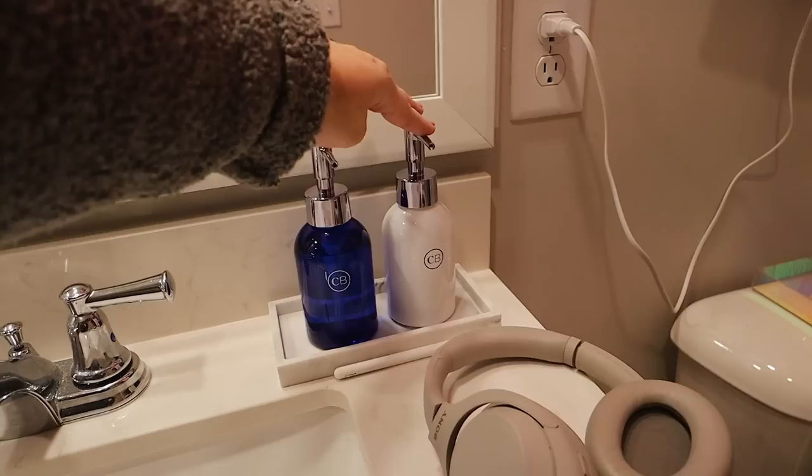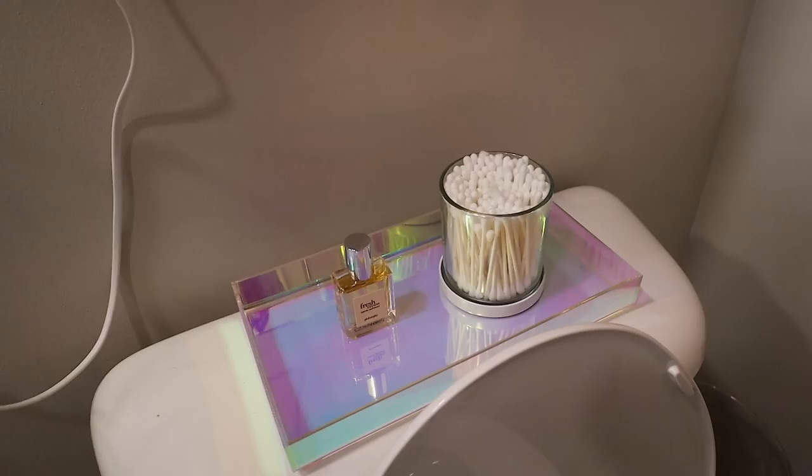I just had to. And then I found this little tray on Amazon. I'll link it in my shop below as well, for the top of my toilet. I feel like it's so cute, and the iridescent with the neon up here, it looks so cute.